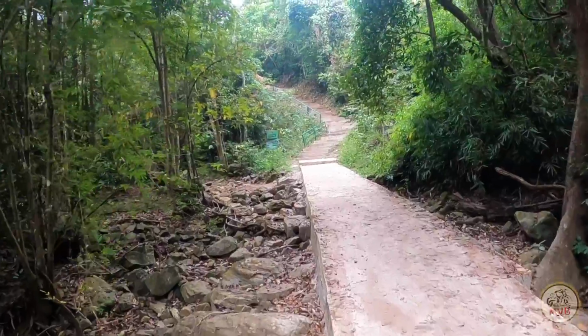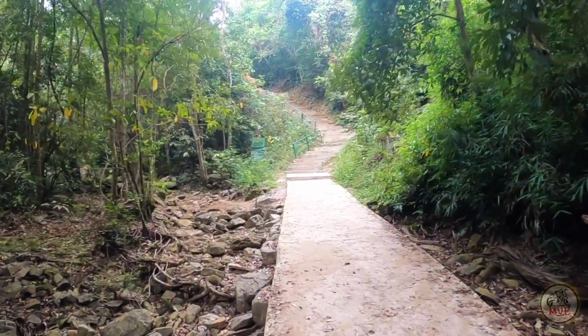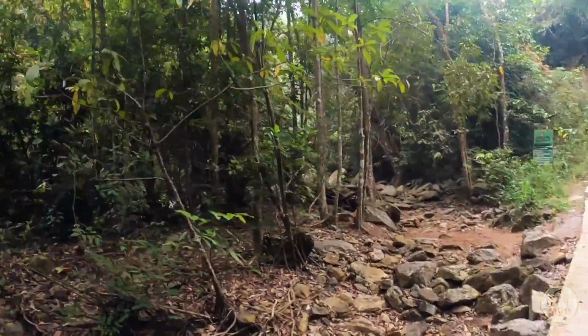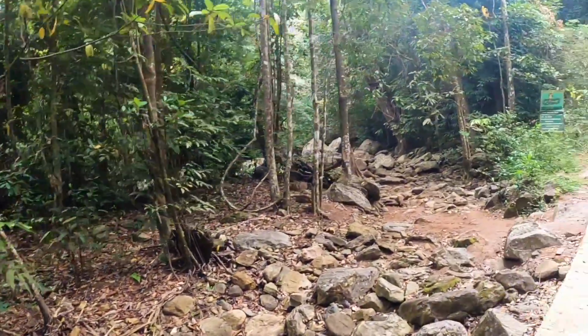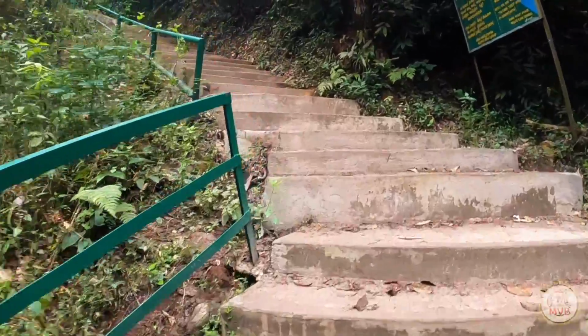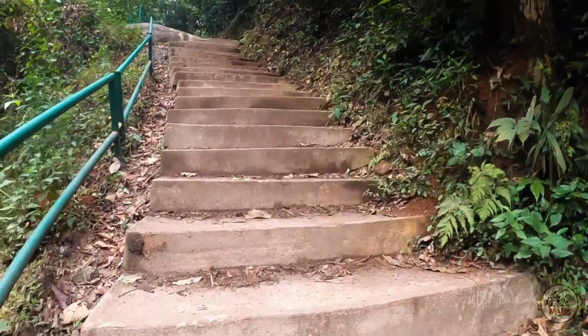So there are a few steps as well. Just have to go near. There are a few steps which we need to climb.